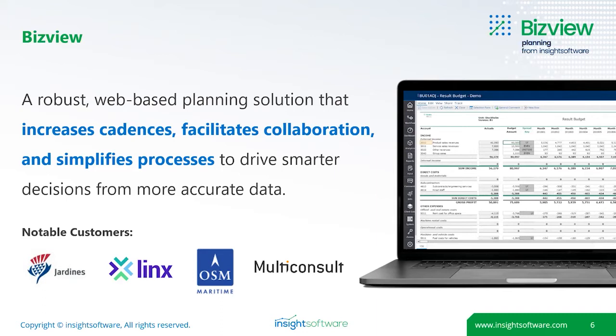And then Bizview's got a familiar spreadsheet-like interface that offers data anytime on any device without having to manage multiple spreadsheets and versions. It's also got powerful workflows, automated emails, and multi-level approval that helps shrink cycle times to enable continuous planning and rolling forecasts. And then we've also got out-of-the-box content and connectors to ensure a fast time to value.